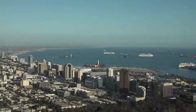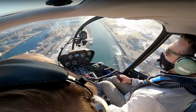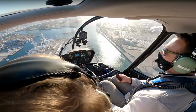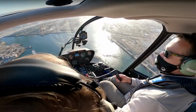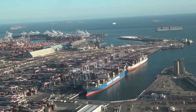I mean, obviously, the Port of LA and the Port of Long Beach combined together are pretty much one of the biggest, if not the biggest, combined port in the world right now. Billions of dollars worth of goods in here at any one time. However, COVID has impacted here in so many different ways, and some of them are just being seen right now.